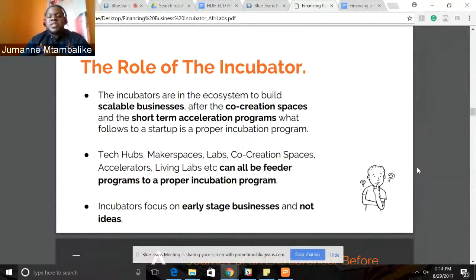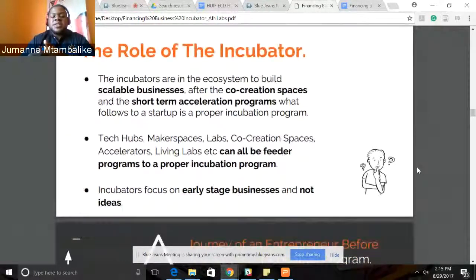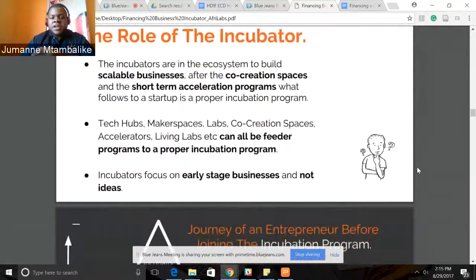So an incubator is a place where you go after you go to a co-creation space, or maybe after you attend a short-term acceleration program, and afterward you feel now I have a very clear sense of what I'm doing. I have a very clear sense of who are my partners. I have a very clear sense of who are my customers, and I'm looking to scale now to the next stage. That is the time you should go to an incubator, or that's what an incubator manager should be looking or scouting for, people like that, instead of working with people totally from scratch.